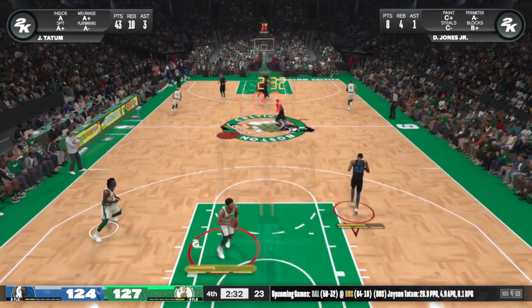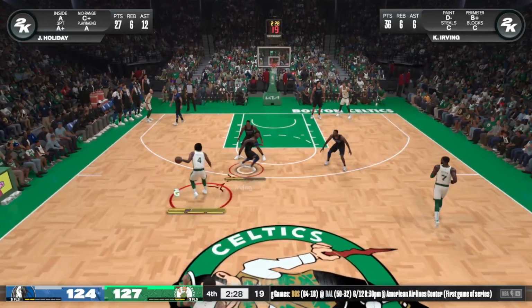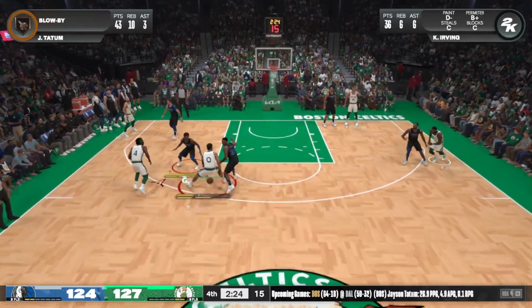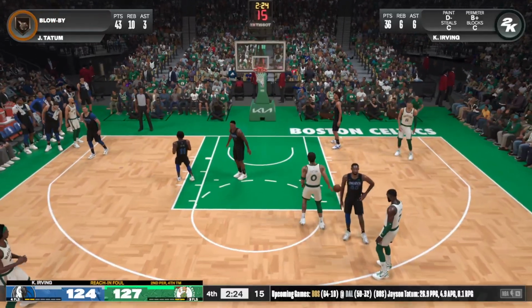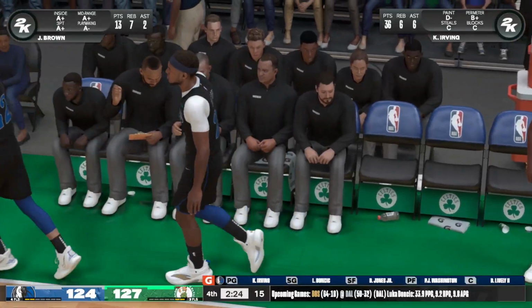Here's Jones. And it's Jones finishing it off. Oh, he got fancy with that one. Yeah, maybe trying to give them the momentum boost they need to break this game open. And there's the call on Kyrie Irving. That's foul number 2 for him.